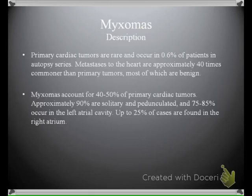Approximately 90% are solitary and pedunculated, and 75 to 85% occur in the left atrial cavity. Up to 25% of cases are found in the right atrium. So keep that in mind. For the left atrium, we do have 75 to 85%, and for the right atrium, we have 25%. So it's going to be greater on the left than the right.